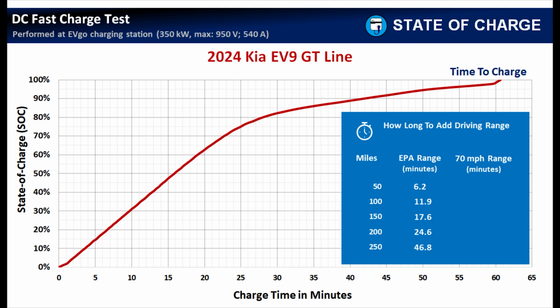It took 6.2 minutes of charging for us to add the first 50 miles of range. It took 11.9 minutes, just under 12 minutes, to add 100 miles of driving range. So that's a good metric there. If you need to add 100 miles of driving range and you're plugging in at a relatively low state of charge with the EV9, you only have to stay there about 12 minutes if you're on a 350 kilowatt DC fast charger. And of course, the battery is conditioned to the right temperature.